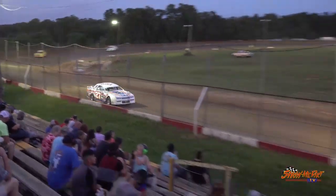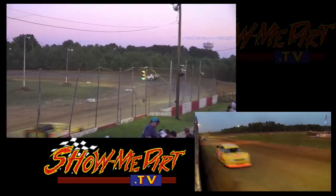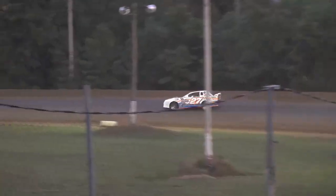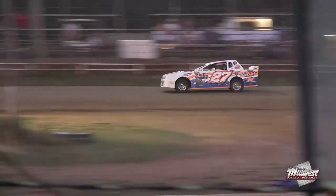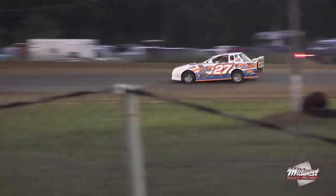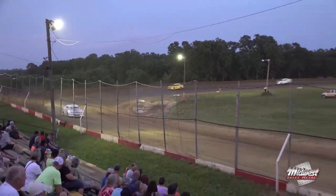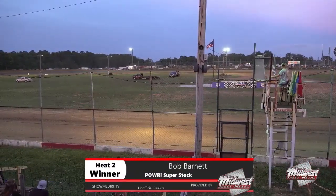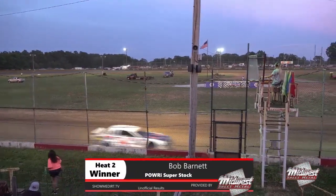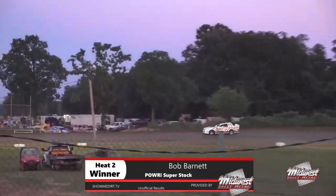White flag coming out for the number 27 of Bob Barnett. Barnett makes his way around down the backstretch. Here we go. Whole straightaway lead over the 68 of Caleb Brown. I don't anticipate anyone would catch him. He can coast to the lead and the win. 27 of Bob Barnett taking home the win here in your heat race number 2, Power Eye Superstocks. Caleb Brown coming home 3 seconds behind in that second spot.